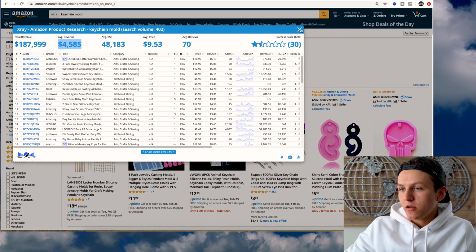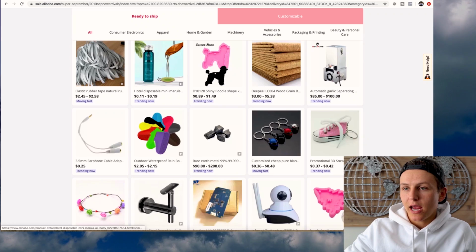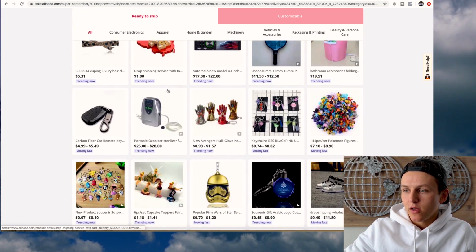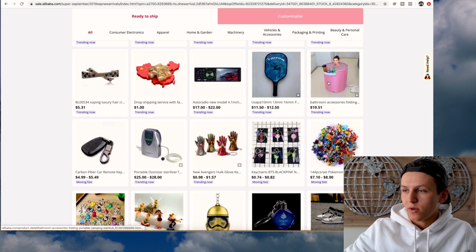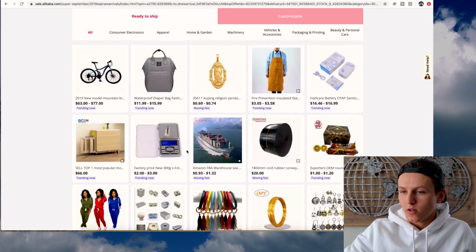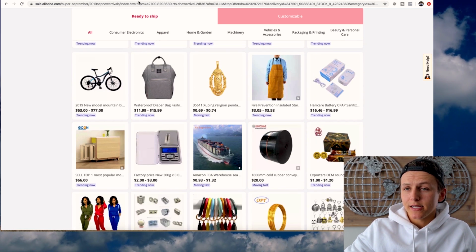Anyways, this could have potential, and this literally took me 30 seconds to find, just coming to new arrivals and scrolling through and finding random things. I mean, bathroom accessories, that's so random. And the list goes on. So there's a lot of potential right here. So that is the second way.